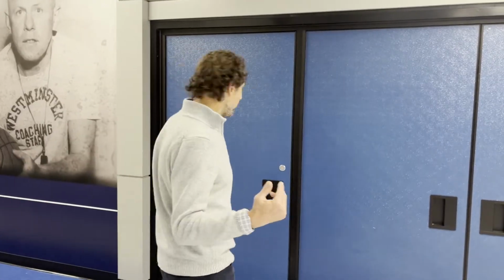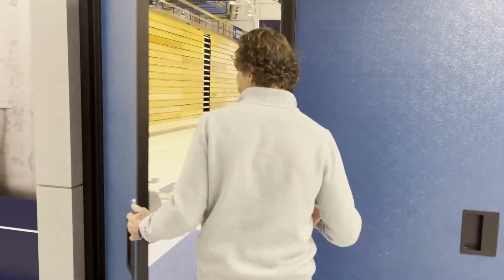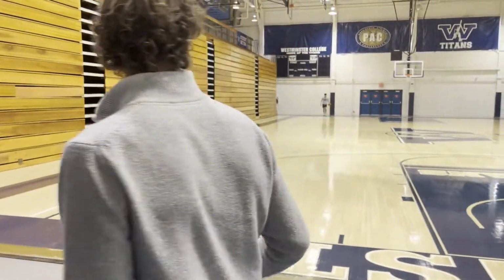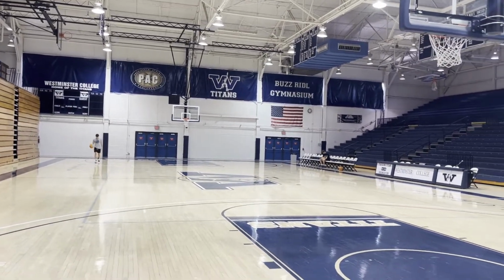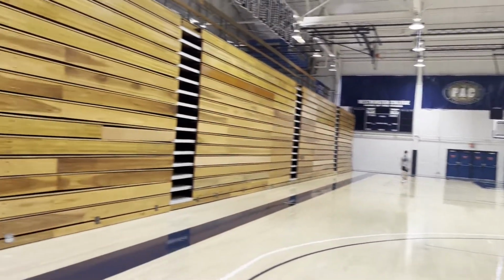This is some more stuff that we use for track and field. Come on in. You can see we have the main gym. We don't really use the main gym very much, but we do use this alternative gym over here.